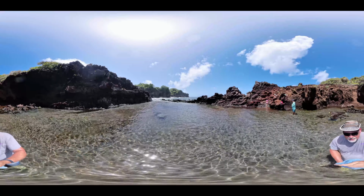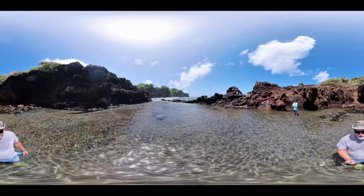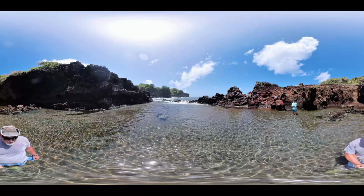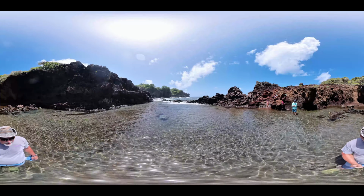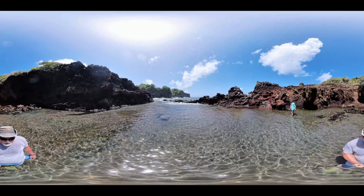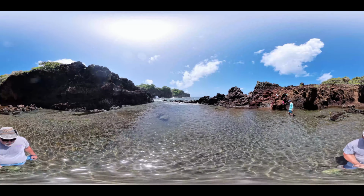Yeah, the rough waves today are really making this very enjoyable, because see the waves breaking over this perimeter here. It's just constantly replacing some of the water with fresh, cool water. It's not stagnant, it's nice and deep, and it's fresh water constantly refilling.